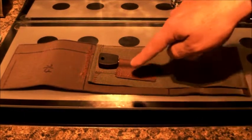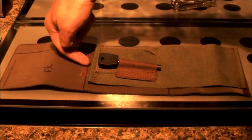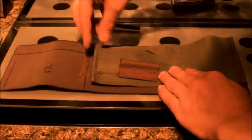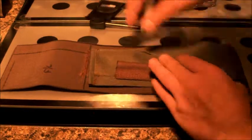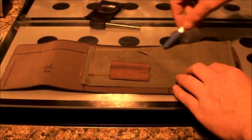I've just sewed that little loop on there for his fire steel, and again his striker will go in the back larger pouch. So what I'm going to do now is take these two things out, don't need them anymore, carefully sew up either side.